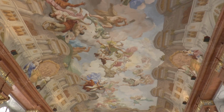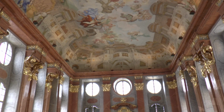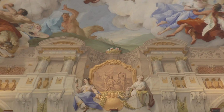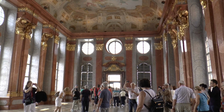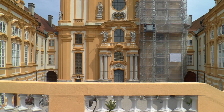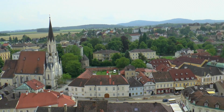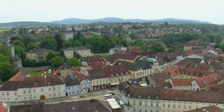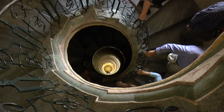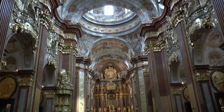Next, the marble hall, which was used as a dining room for various celebrations, with frescoes and marble walls. A circular terrace connects the marble hall and library. The view over the village of Melk and a tributary of the Danube is overwhelming. A spiral staircase leads down into the Monastery Church, the centre of the monastery.